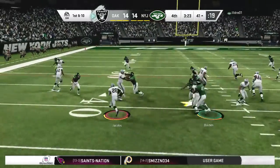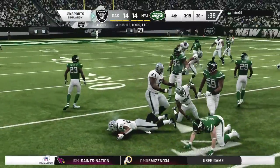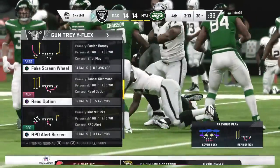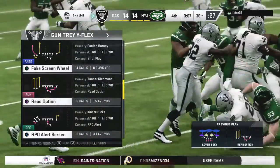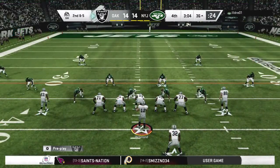Here's Jacobs on 1st and 10. And he was able to shed the tackle, but the reserves come in for the stop. It was Anthony Averett who got him down. Offensive linemen love creating space for their guys carrying the ball, but when that guy also breaks tackles and creates extra yardage, they almost feel like he's one of them, and they really embrace him.